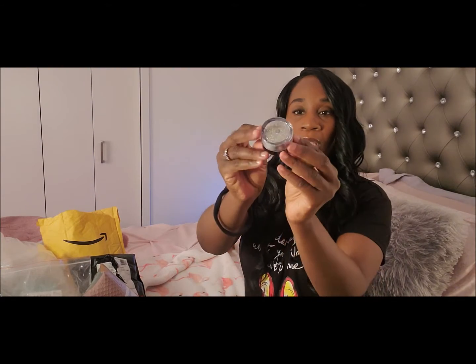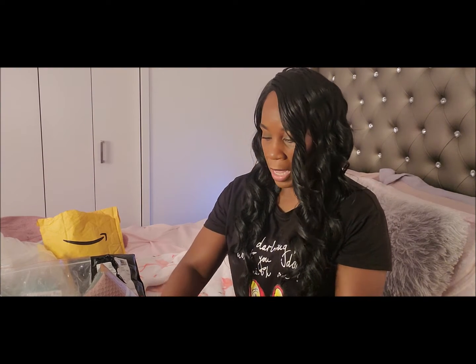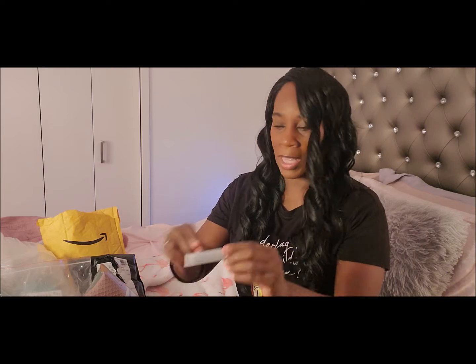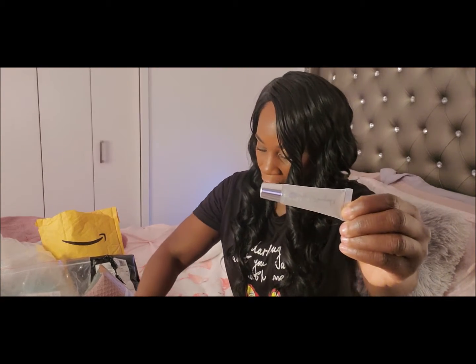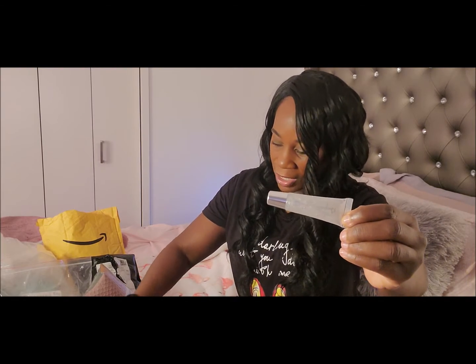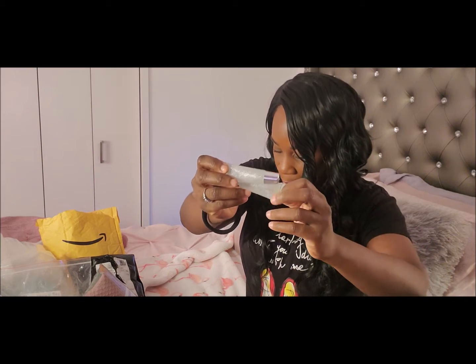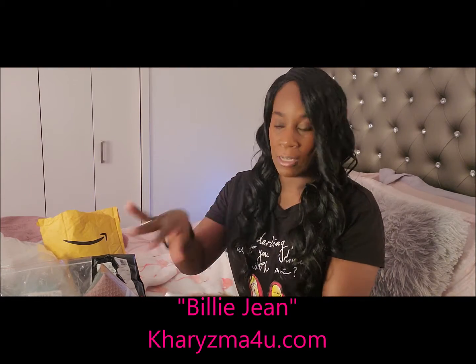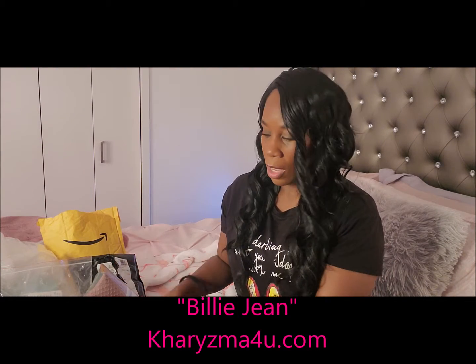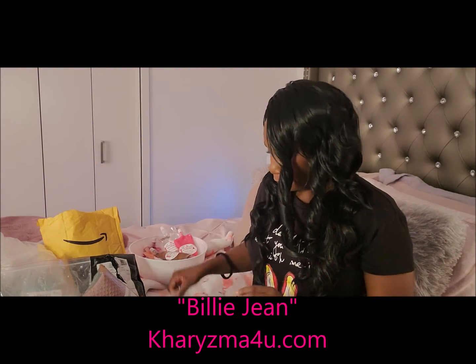I already used this one, the silver one, for my gloss that I call Billie Jean, inspired by Michael Jackson, and that's how that one came out. I feel like I want it to be more pigmented, so I have to look up and see, but this is how they came out. And these glosses are available on my website, kharyzma4u.com. At the end of the video, I'll show you my glosses, which are right here, but for now, I just want to show you what I've got.